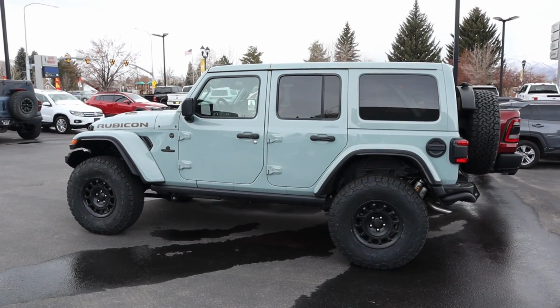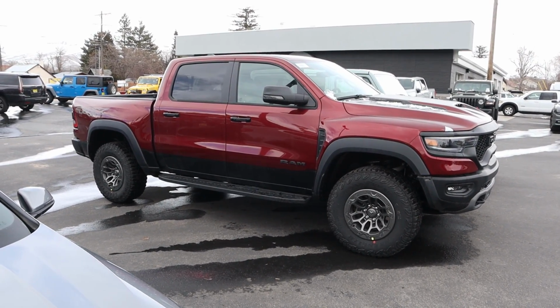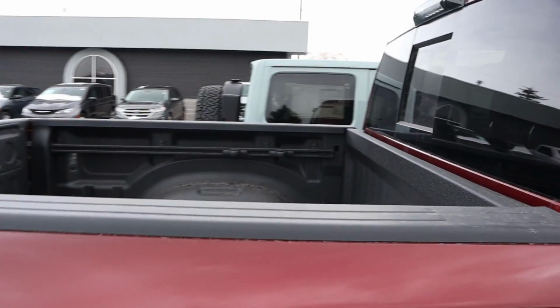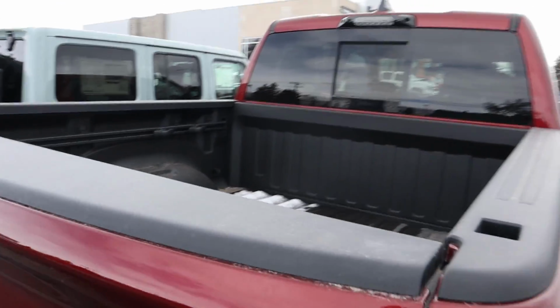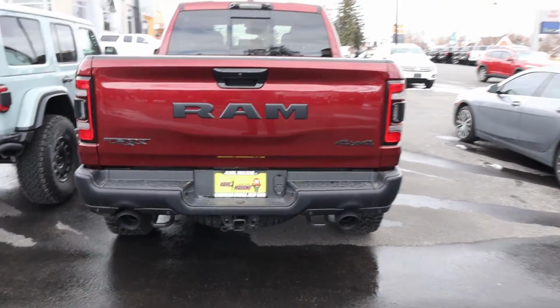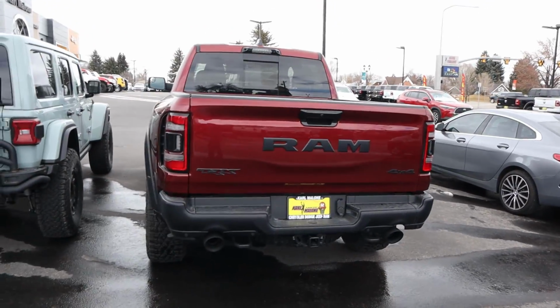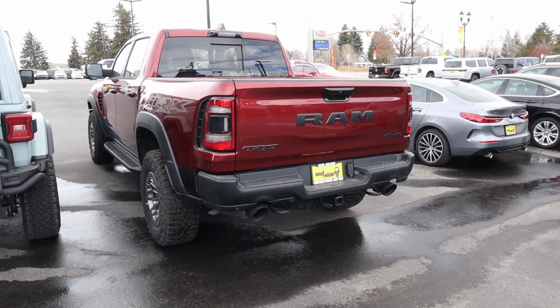Here's the side profile on the Rubicon 392. And then here's a side profile with the TRX. Now, I think it goes without saying the TRX is a truck, so you actually get a truck bed. That is a big thing of practicality. And then you can see the back end here, crazy. And then you've got that bumper that's basically the same bumper as we have on the Ram Rebel. It also has a little kick step there, making access a little bit better.